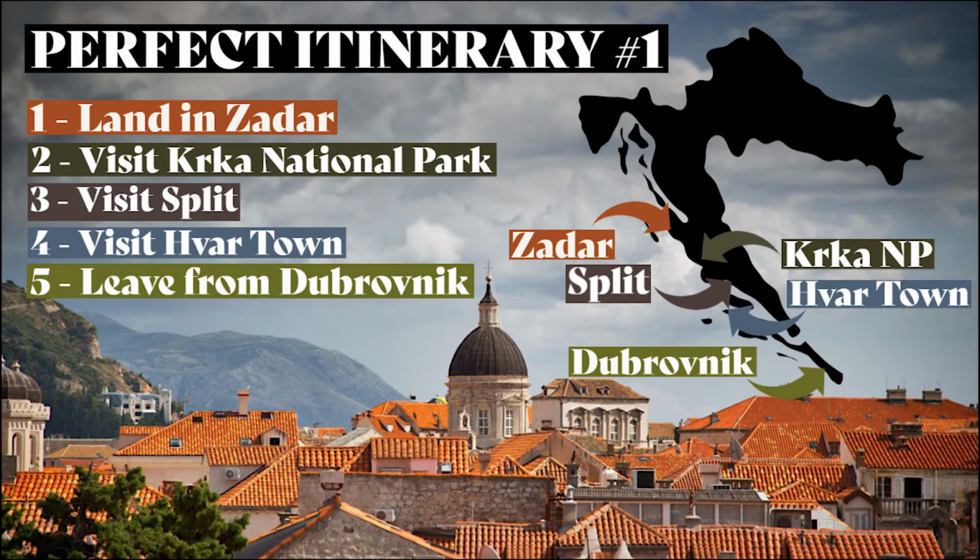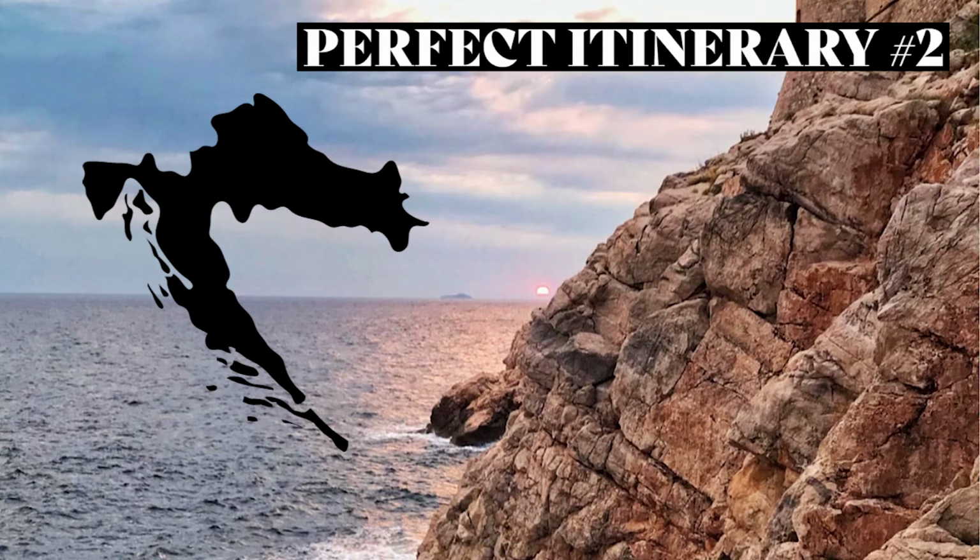Alternatively, you can also head in the opposite direction by starting in Dubrovnik and then finishing in Zadar. Now, there's nothing wrong with taking this trip. I just think it will entirely depend on the prices that you're able to get for flights, and what makes the most sense in terms of your budget.